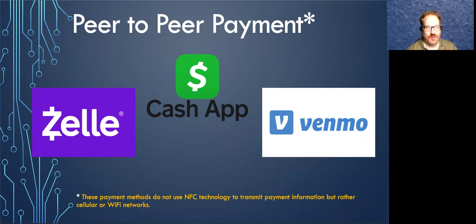The other two apps are different. Cash App and Venmo act as a sort of intermediary in payments to and from banks. This allows you to carry a balance in your Cash App account or your Venmo account. And there are some important differences between the two of them.